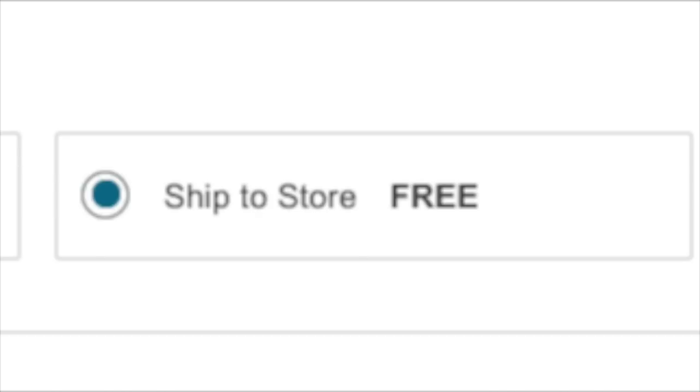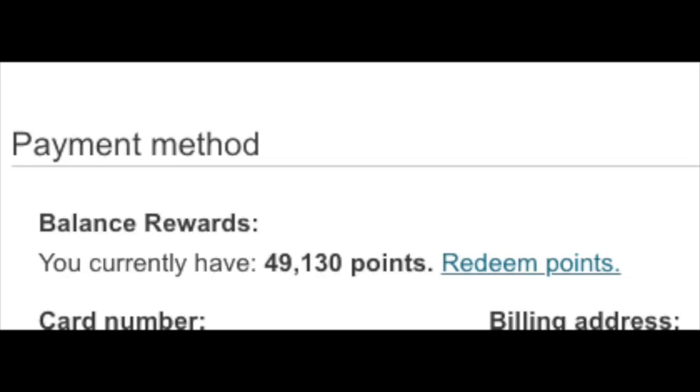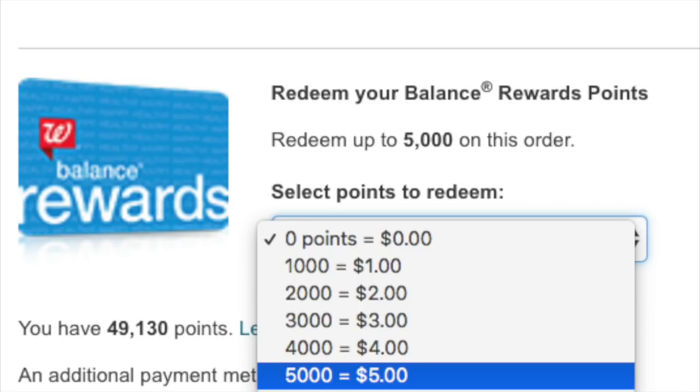And then when you are on your payments page, this is where a lot of people get tripped up. Above where your credit card and your billing information is, there's a tiny line that says balance rewards. See that blue? It says redeem points in blue. That's where you're going to hit it. It's not very big, so you can't see it. And that's where you will hit the points.